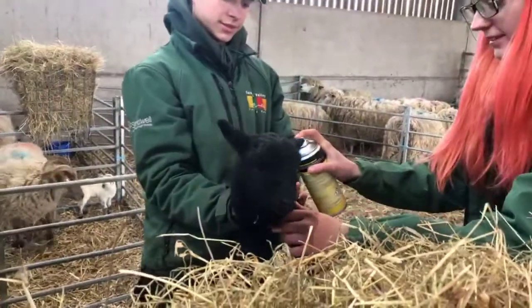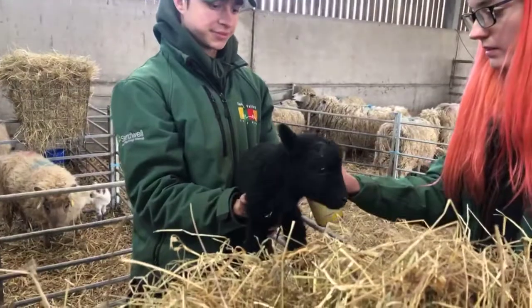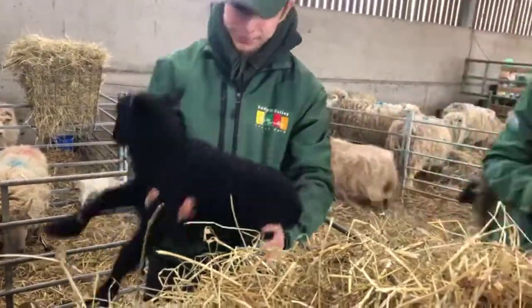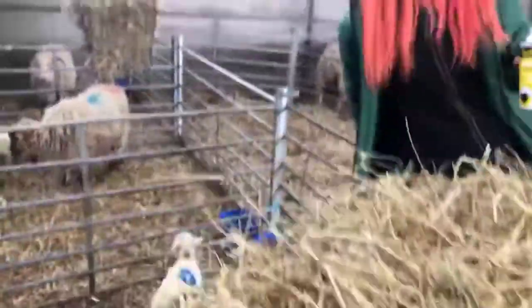Is it a girl or a boy? We've had a question: is being on the farm fun? Being on the farm is so much fun, definitely, if it's what you love to do. I suppose if you don't like the cold and you don't like being outside, it might not be as fun. But there are lots of fun things to do here, definitely. What do you guys think? Is it fun?